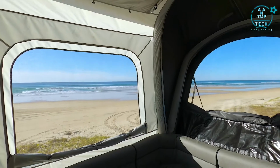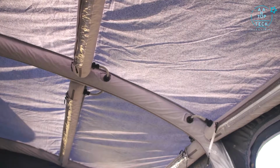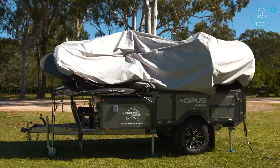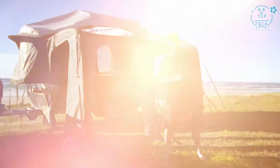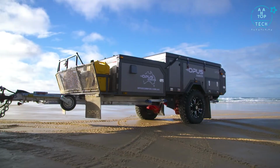Camping has never been this luxurious, and thanks to the air beam technology, the OP Lite sets itself up in a couple of minutes. How good's that? Super lightweight, but also tough to handle off-road conditions, plus all the luxury you could ever want out in the bush. The new OP Lite from OPUS Campers.